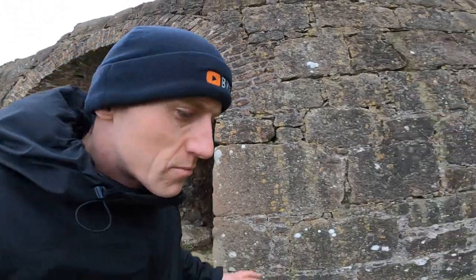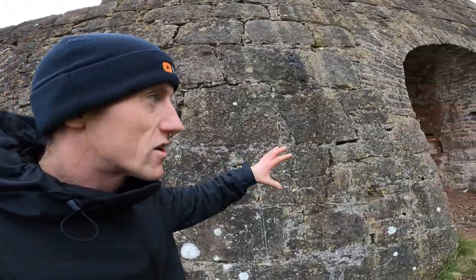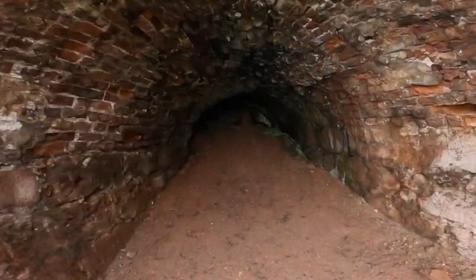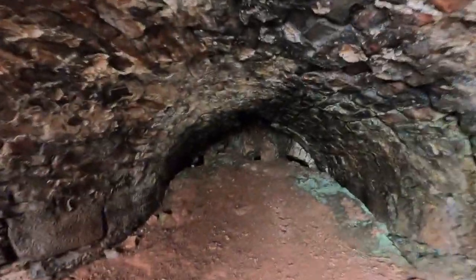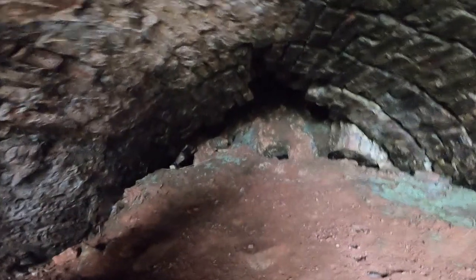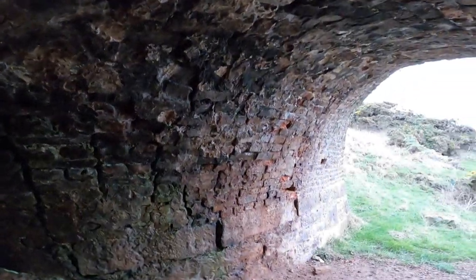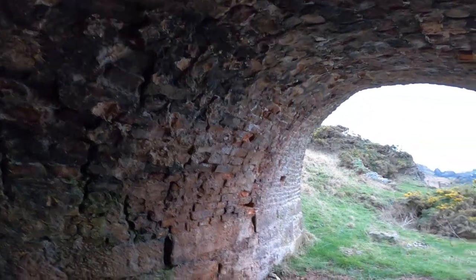So first of all, as I'm looking at this, I'm imagining it in its original form as a lime kiln, and think about the thriving industry that must have gone on at one time with a building like this. And it's just mad. Look, there's the bit into the actual kiln itself, the heart of the kiln, folks. Wow, it's crazy to video buildings like this because often stuff falls down and things get lost. It's crazy it's been standing this long out here.